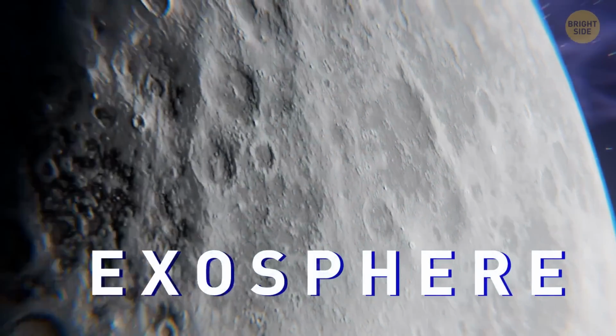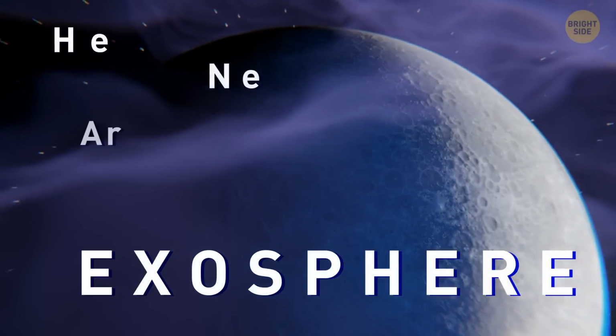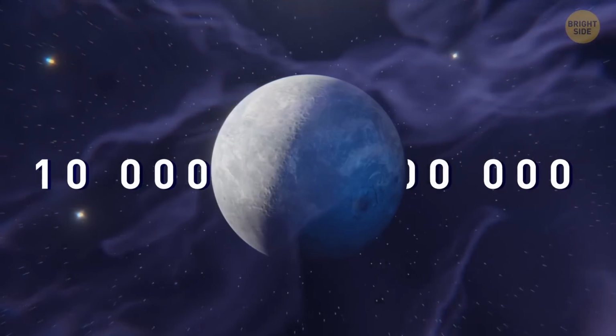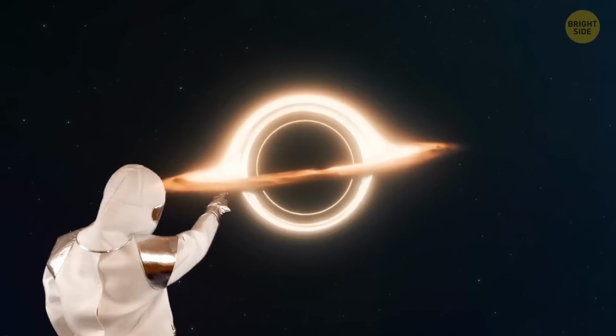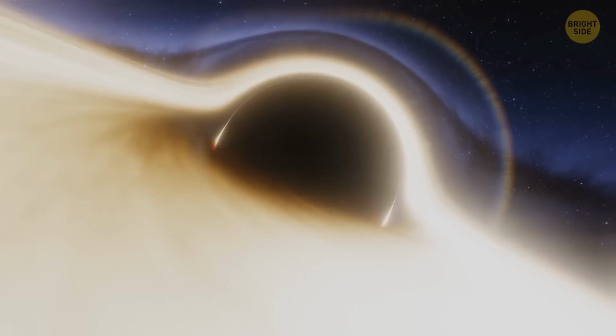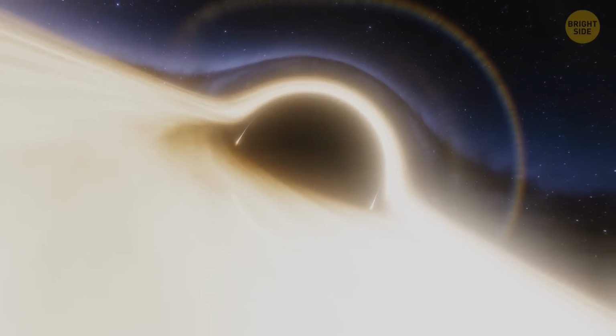Called an exosphere, it consists of helium, neon, and argon. It's 10 trillion times less dense than Earth's atmosphere. While traveling through space, watch out for black holes. A black hole is a place where gravity is so strong that even light can't get out.